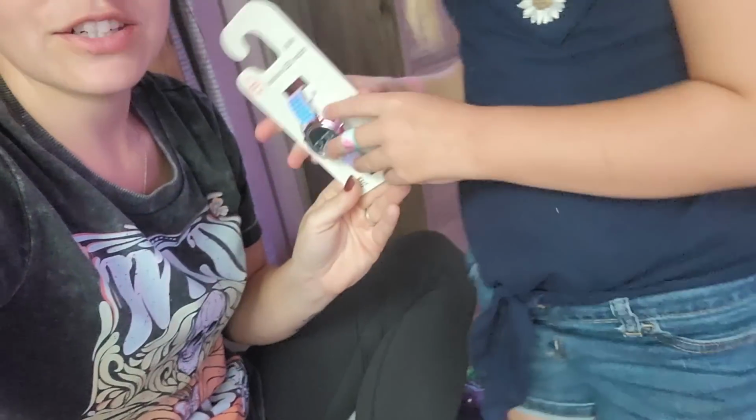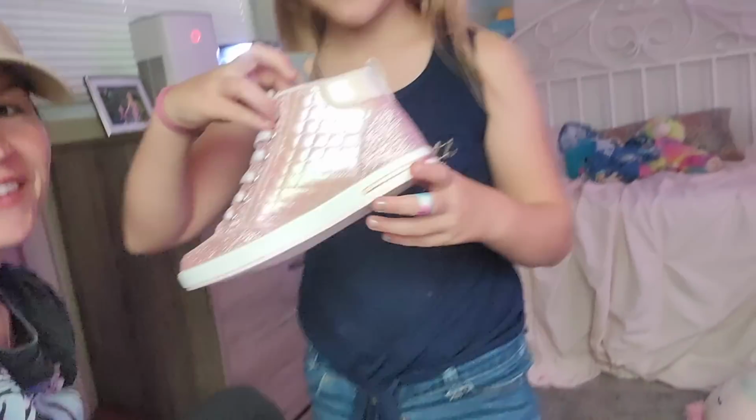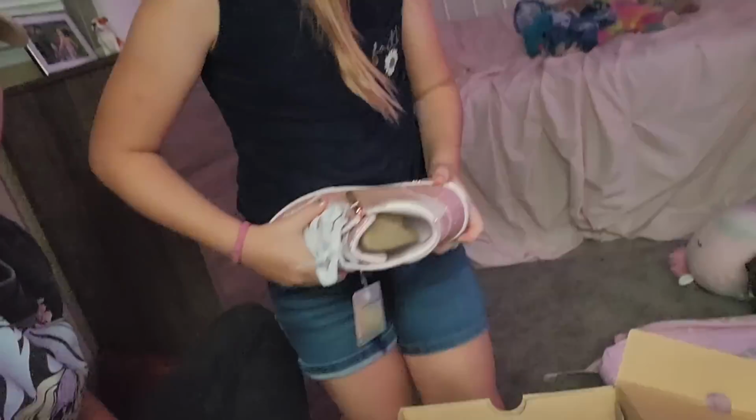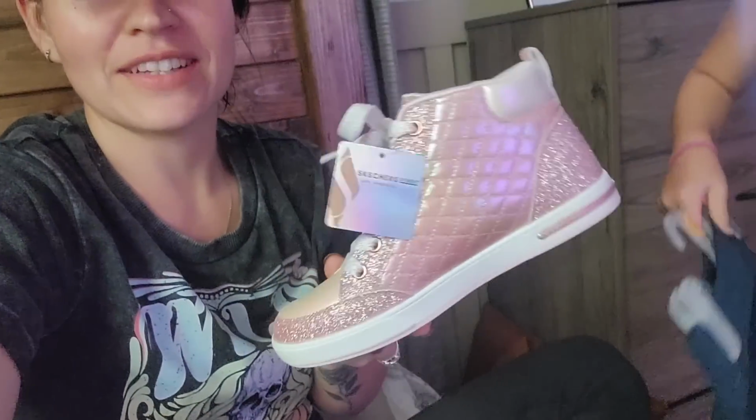Ooh, cute. So she got a watch. Okay. And then your really cute shoes. They're glitter. Love those. They are really, really cute. These are the Skechers brand. I'll see if I can link these. These are like the cutest. I love these. So exciting.